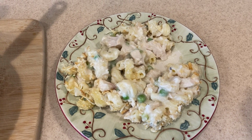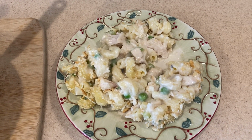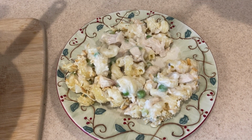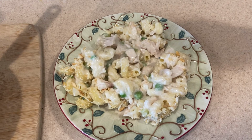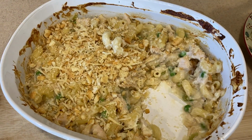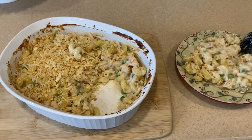It's creamy, but it's not heavy. The turkey, you can taste it. The peas, the onions, the celery. Oh my goodness. Please, this is really good. What a great way to use this leftover turkey. 2 thumbs up for sure.